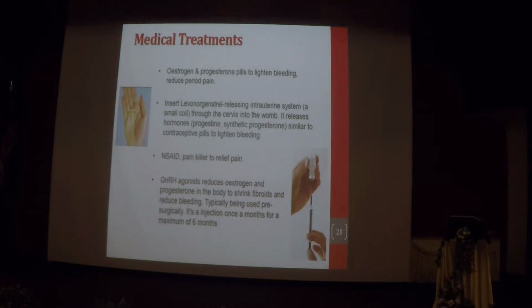If you give anything that has progestogen as a therapy, we now know that myomas have a lot of progesterone receptors, so it makes the myoma grow bigger. Before, we didn't know. When you use this kind of medication, the bleeding becomes much less, but it does not do anything else to the myoma. We also used NSAIDs before, which are painkillers to relieve pain, and also GnRH agonists.